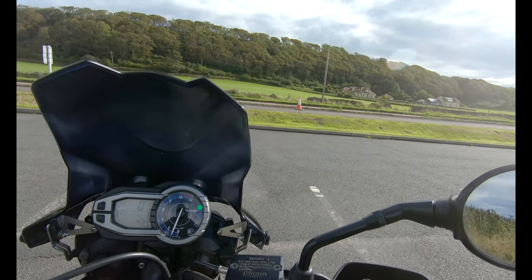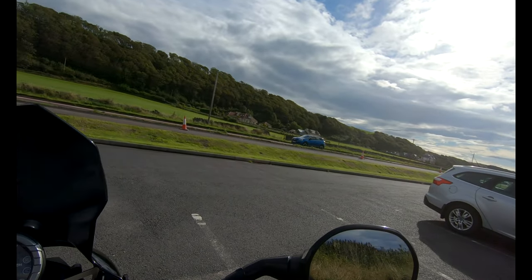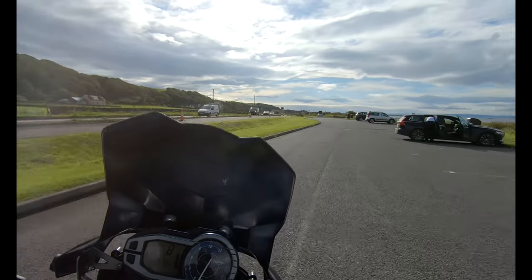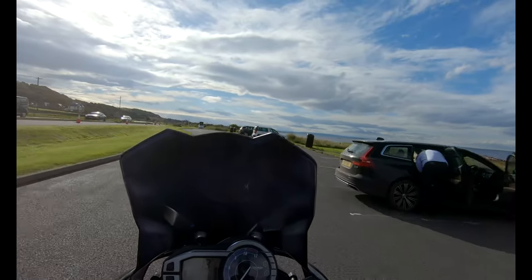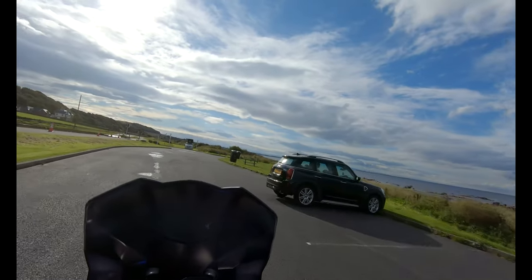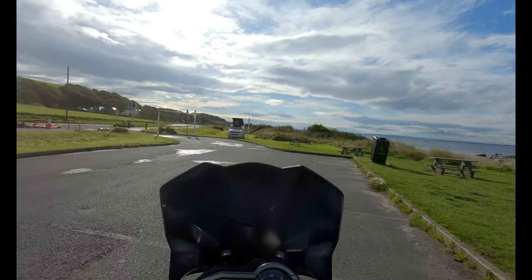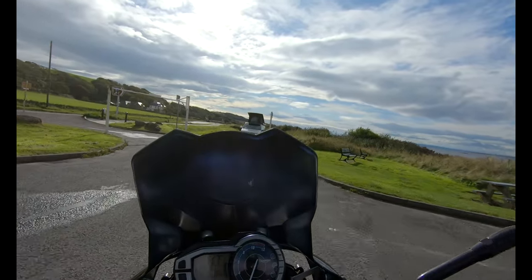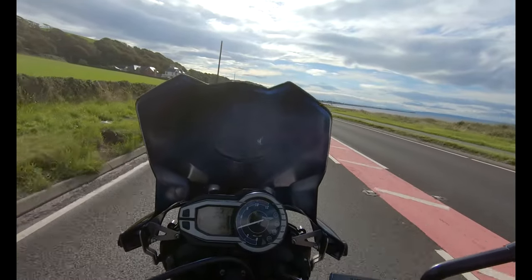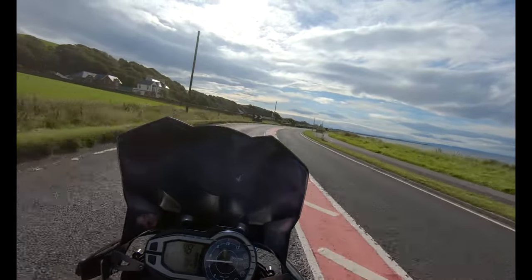The one thing I have noticed is the turning circle is quite tight, so I don't know if that will cause me an issue. Might not. Oh, I love getting out relatively early. You just can't beat it. So as I said, it feels really noisy in the helmet, but I don't know if that'll be the case with the footage.